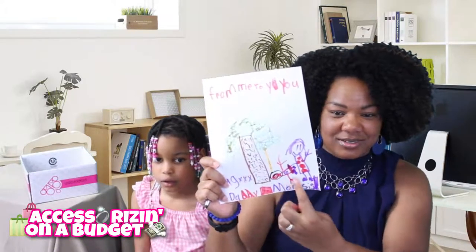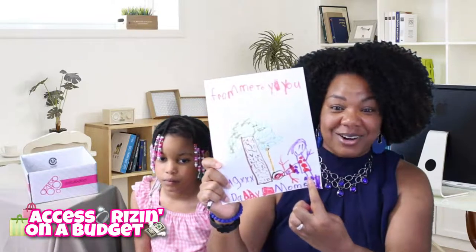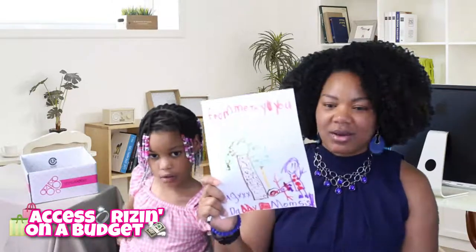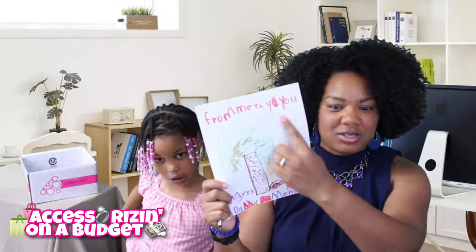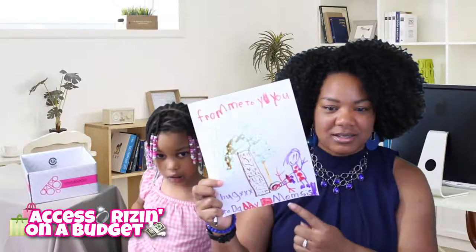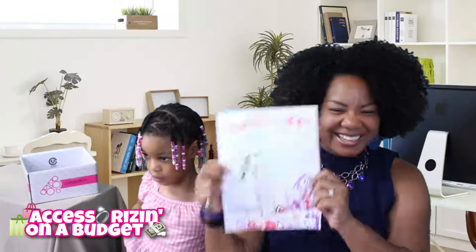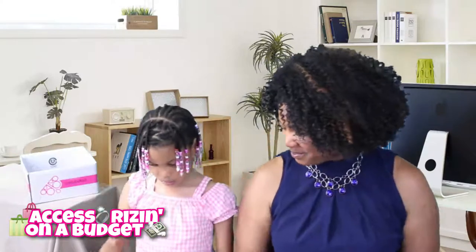Who's this over here? You. That's me standing there watching her on the tire swing. No, you was pushing me. Okay, well, she says I was pushing her, so that's even better. And then she says, from me to you, hugs and kisses to daddy, mom, sis. Very, very nice. Okay, honey. She made that, honey. Yes, I love it.